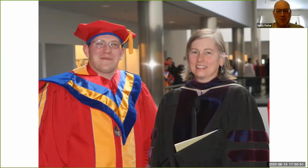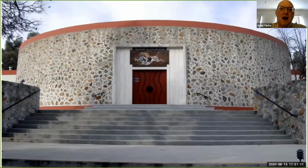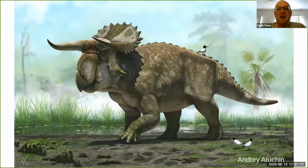a ceratopsian paleontologist. And from there, of course, right after grad school, I came out to the ALF Museum, and I've been here now for over 12 years. It's just been a fantastic time at ALF and at Webb. Now, as part of that, I've been really privileged to have a wonderful group of colleagues to work on some amazing discoveries during my time here at the ALF. Not just the colleagues here on campus, but also colleagues off campus.